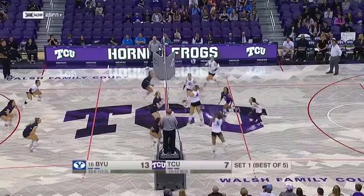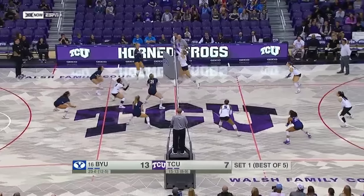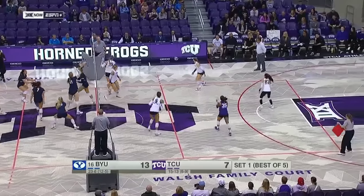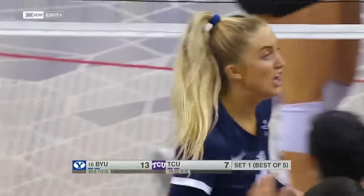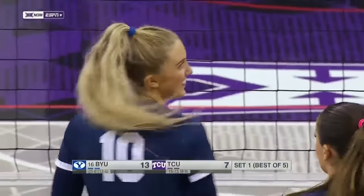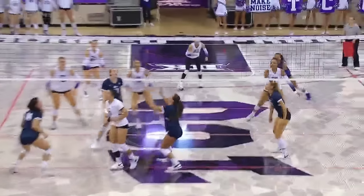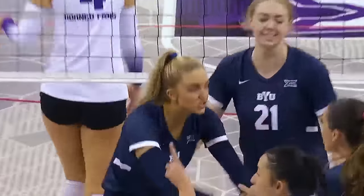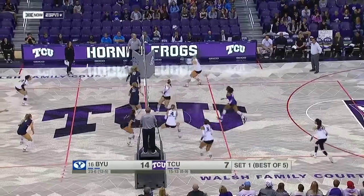Another great serve and another good dig by Bramschreiber for the Horned Frogs. They go to the outside. There's the block on the swing by Livingston. And that time Livingston able to tool it off the block of Audrey Knowles. Yeah, great shot that time. They repeated the set off of the coverage ball, and Livingston just chopping that off the edge of the block that time.